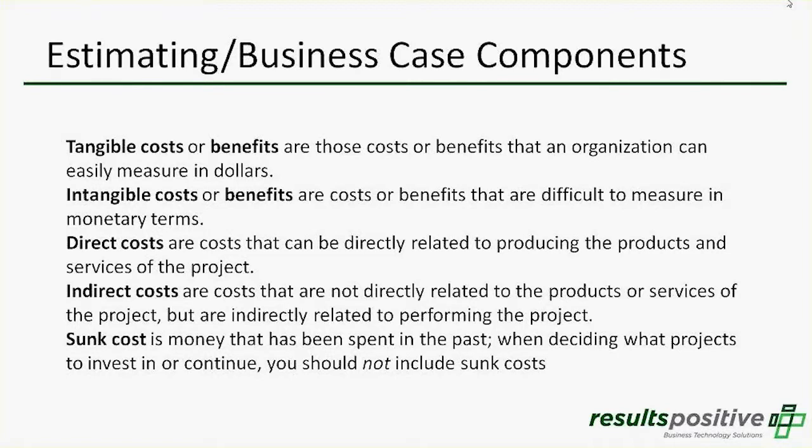The other thing to pull into those business case components are your intangible benefits, direct costs, and so forth. Oftentimes, there are some pretty robust discussions that come around sunk costs when making the decision to do projects, and to what degree you include those sunk costs.